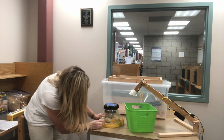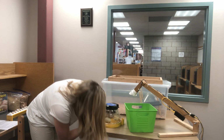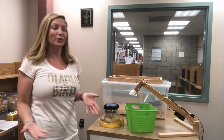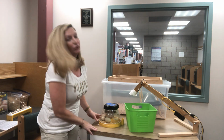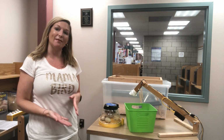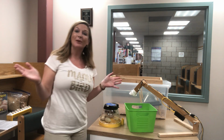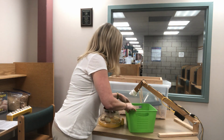So you might see we still have one egg in there. This egg did not hatch. And remember, I said in other videos, you can't count your chickens before they hatch, because even though we had 7 fertilized eggs, it doesn't necessarily mean all 7 are going to hatch. So unfortunately, one of them didn't, but we still have 6 chicks, so let's take a look at them.